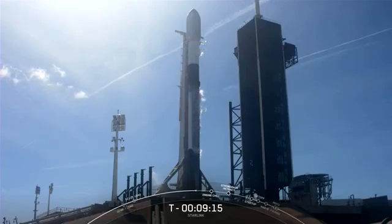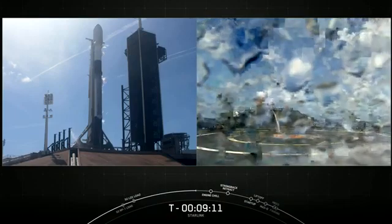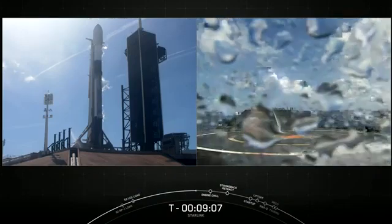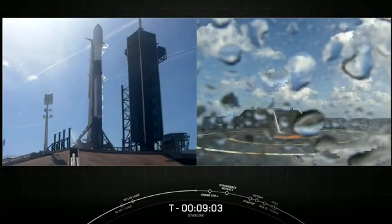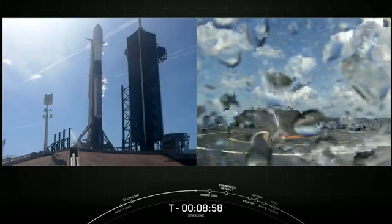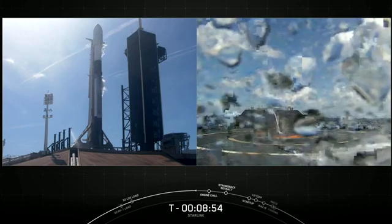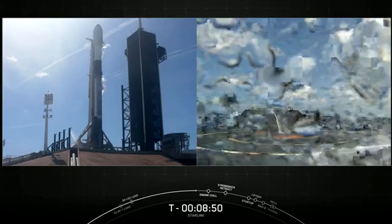We will be attempting to recover the first stage on our drone ship, A Shortfall of Gravitas. You can sort of see it on the right-hand side of your screen, if you ignore the water there. We have 3 of these drone ships, each of them equipped with station-keeping engines that allow them to hold position autonomously out in the middle of the ocean. If successful, it will mark the 106th recovery of an orbital-class rocket.